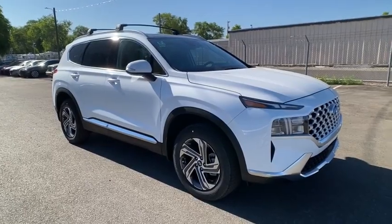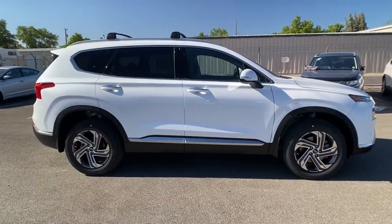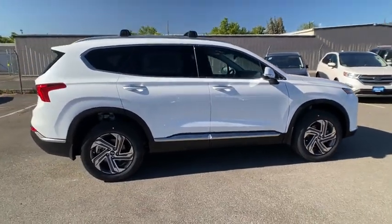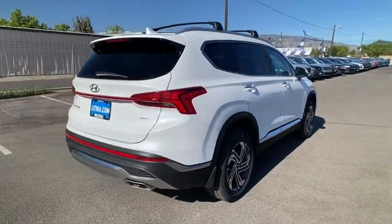Looking for the right vehicle? Check out 2022 Hyundai Santa Fe. Style, quality, performance, value. Need we say more? Here are some of this vehicle's great options.